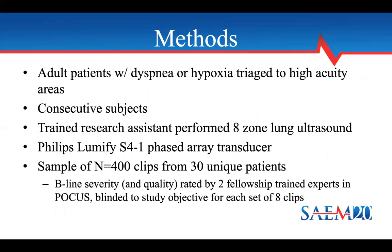Ultrasound clips of 8 lung zones, right and left, anterior, lateral, and superior inferior, were obtained at enrollment and daily thereafter with a Philips Lumify phased array transducer. A sample of 400 clips representing 50 unique sets of clips for all 8 lung zones from 30 unique patients were randomly selected for this analysis from the larger data set. 2 fellowship-trained experts in point-of-care ultrasound rated severity of each clip.